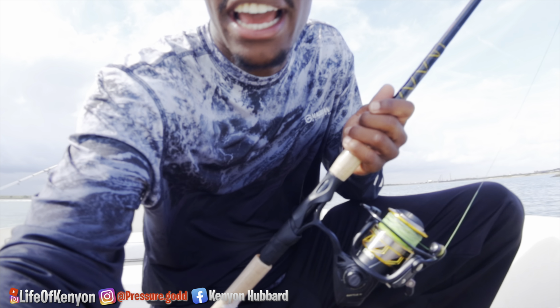Man, y'all, I wasn't recording, but pulled one out from back there. It's caught another little rat red. Hey man, y'all, I ain't have a camera recording, but you know, he gonna catch and release that one right there, but big flounder.